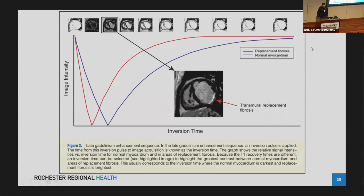It appears as a bright intensity where the normal tissue appears black. So you can see this white intensity here, normal tissue appearing black. And at this spot, the intensity difference is.